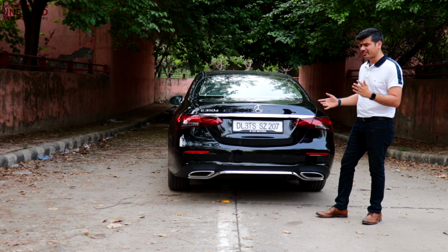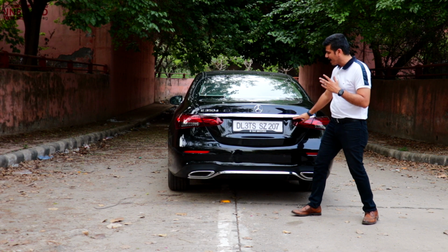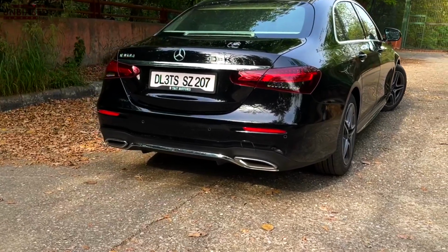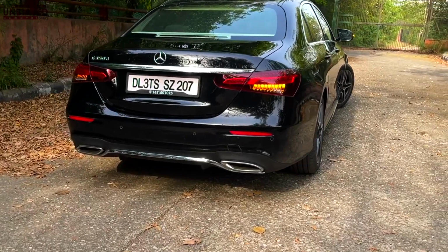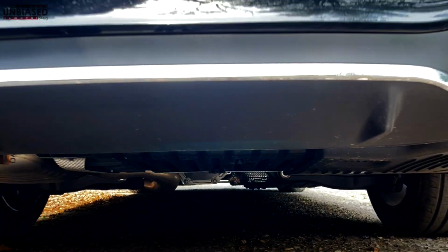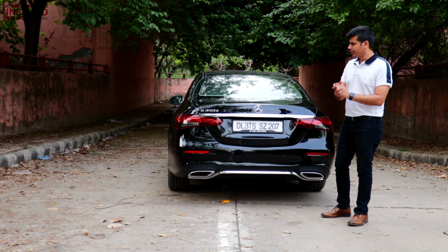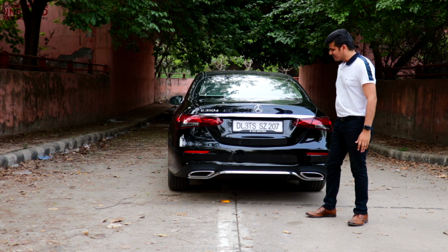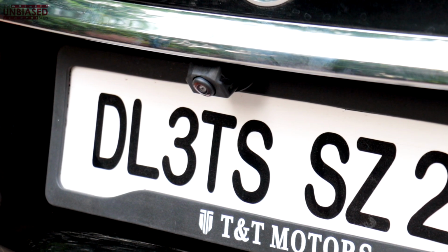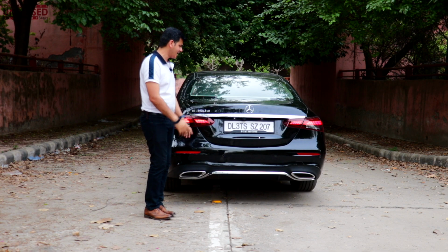And as it's a luxury sedan, you see a good amount of chrome running across the car. You can see the boot has a chrome lining, the bumper has chrome running across, even the exhaust tips have chrome. And because this is an AMG line, there is a diffuser for the airflow right there. So you can see that diffuser. And again, the safety features continue. Across the car, you can see the sensors running across the bumper and also a camera right there under the Mercedes logo. So now that we talked about the design of the E-Class 350d AMG line, let's open the boot.